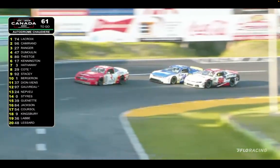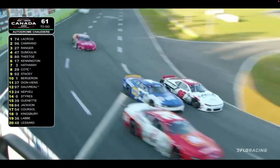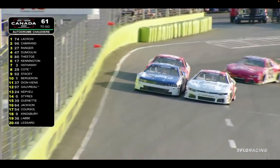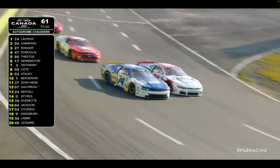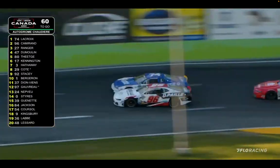Next car in front of the race leaders. Oh, they're side by side for the lead. Cameron to the inside. Now they're going to look three wide on Thomas Naveau. Kevin Lacroix threads that needle three wide. At the stripe, it continues to be Lacroix by just 8/1000ths of a second as Cameron works the bottom group.